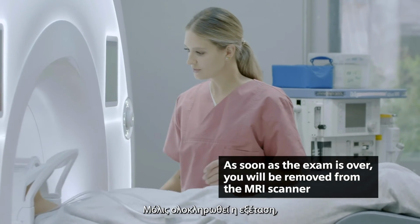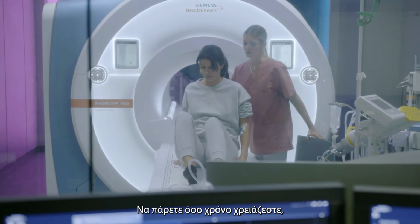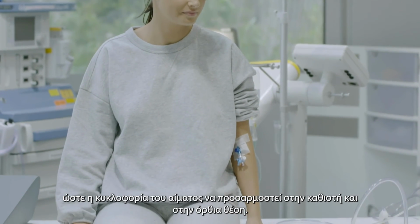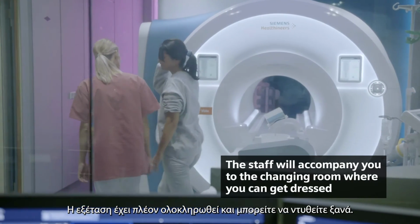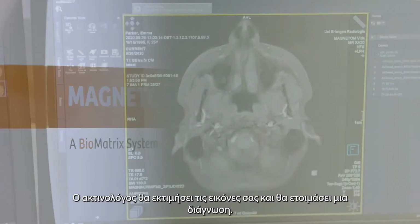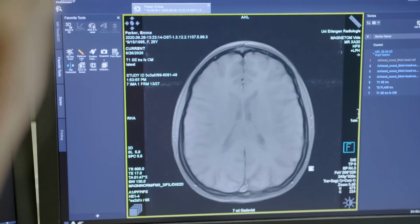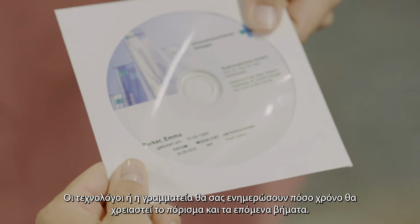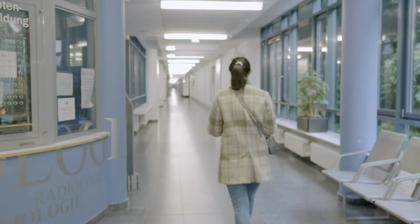As soon as your examination is over, the staff will remove you from the MRI scanner. Take your time to get up so that your circulation can adjust to being seated and standing up. The examination is now complete and you can get dressed again. Afterward, the radiologist will evaluate your MR images and pass on the report. At the place of your examination, you will be told how long the evaluation will take and next steps.